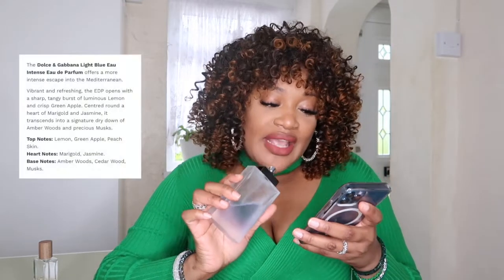So for this parfum, it is lemon and green apple, and then the heart note is meringue gold and jasmine, and then the base note is musk and amber. And you guys know I love me some musk. I absolutely love musk. I absolutely love amber, green apple. It's just very fresh, very aquatic. As I said, I just feel like you're swimming in the water, relaxing. Very lightweight, and as I said before, it's not overpowering, and I absolutely love that about it.